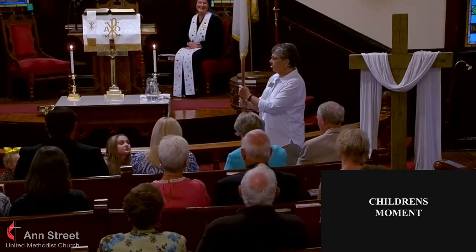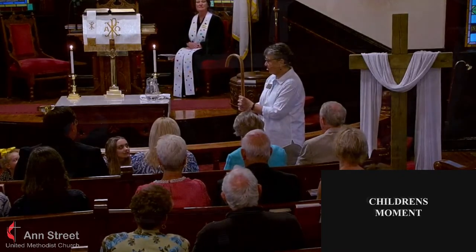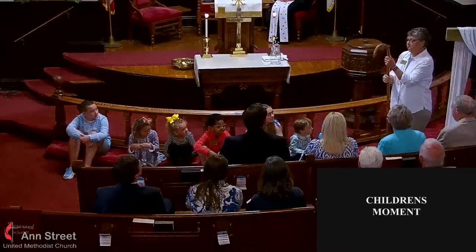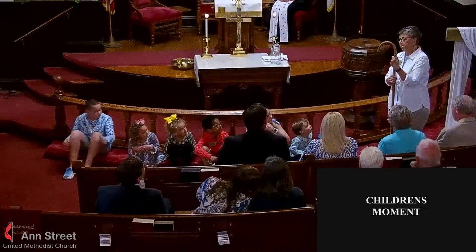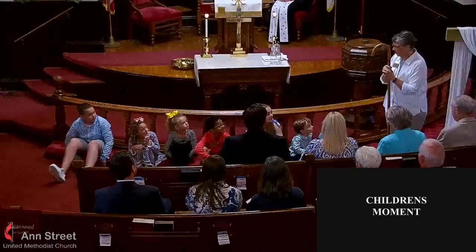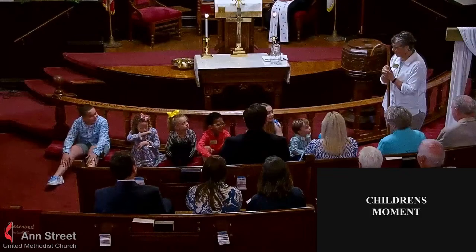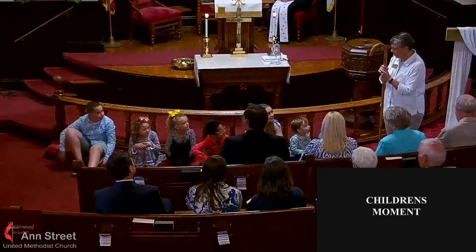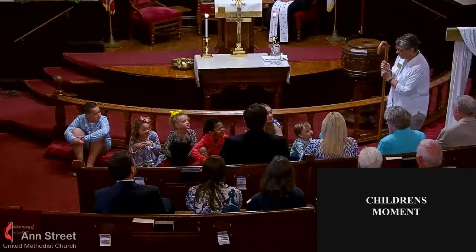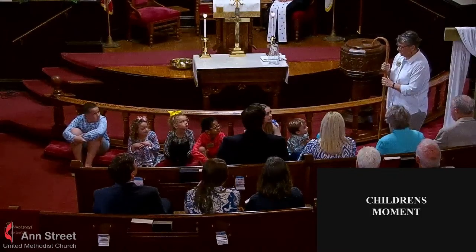So, have you ever seen one of these before? This is a shepherd's staff. This is actually a real shepherd's staff. I bought it from the animal store, so I know it's a real shepherd's staff. And it's used for a person who takes care of sheep. Do you know who takes care of sheep? The shepherd. Yeah, the shepherd takes care of the sheep. Everybody say shepherd. Shepherd. Takes care of the sheep. Yeah, and a lot of times the shepherd would have carried a staff, something like this.